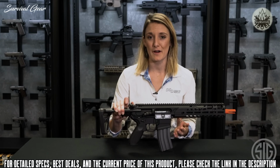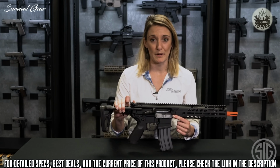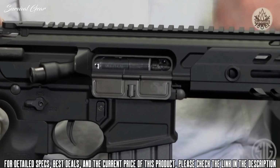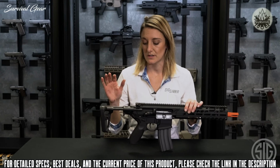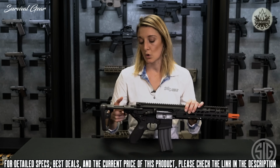Next feature here, if we move down to the bolt catch, pull back on the charging handle, just like your firearm has. It opens up your ejection port and allows you visibility to the hop-up. Super easy to adjust up and down here, and what that does is put some backspin on your BB, allowing for more accuracy downrange.